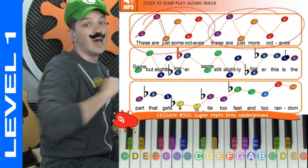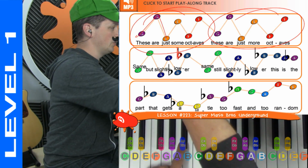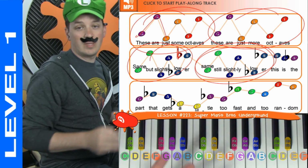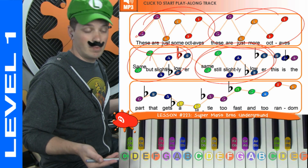Usually we have none, so they've got a whole ton compared to what we usually have. So we have C, A, B flat. We did those. And then you do that exact same thing right there. And after that, the song just goes insane. It's just like there's random notes all over the place, and they're really, really fast. Let me play them for you.